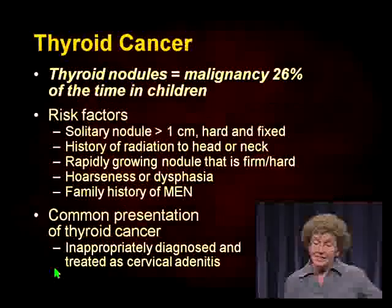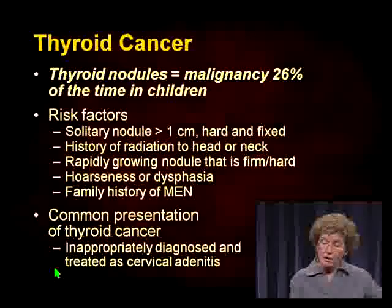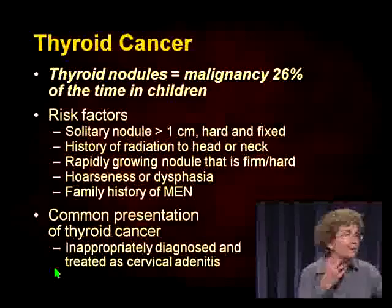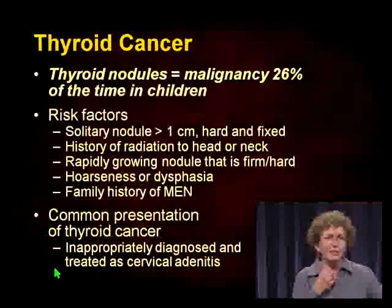Thyroid cancer, malignancy, 26% of the time. Hard, greater than 1 centimeter, radiation to the head or neck, a big nodule that's firm or hard, if they're hoarse, or there's a family history of MEN, which we'll talk about. I've seen a few cases of it, and a lot of them had a bunch of lymph nodes, and they were treated kind of inappropriately as cervical adenitis.